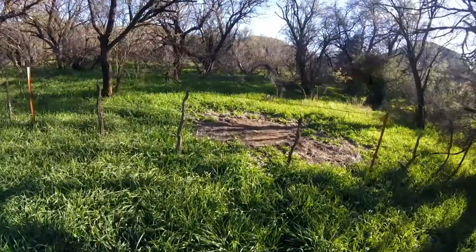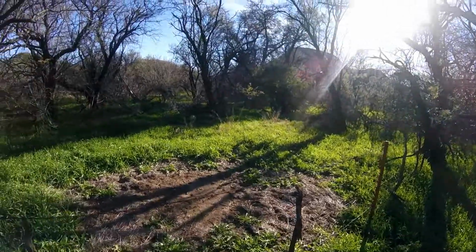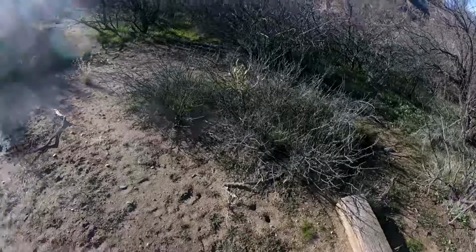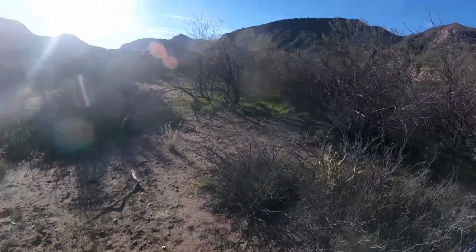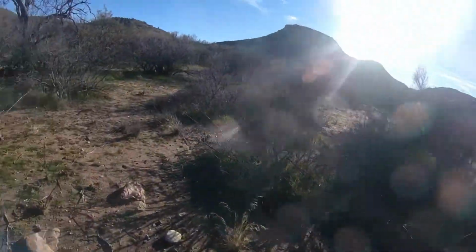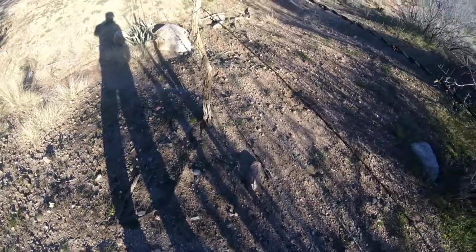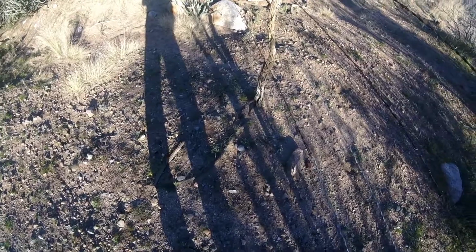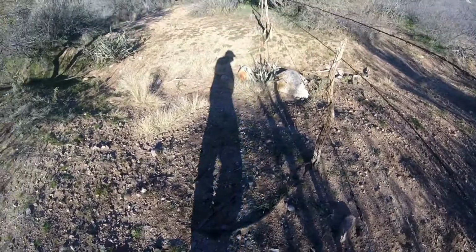Now here's that fence I was talking about. So we're going to poke around a little bit. Well, I found an old timber and kind of a clearing. Got a little bit of a cliff face over there. A little further up the fence line, I found an old piece of rebar. I'm definitely finding signs of human habitation, but not a lot of it makes sense yet.